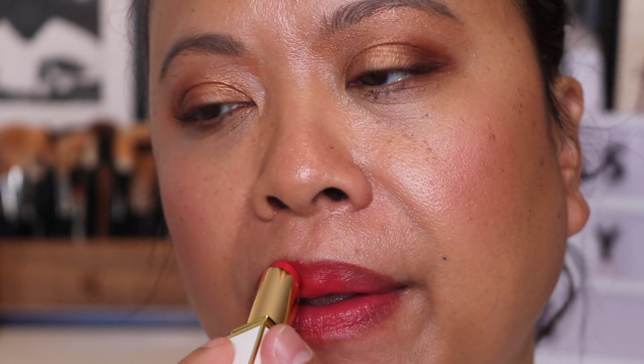Let's put this shade on. I'm really excited, so here we go. Oh yeah. Wow. So pretty. Isn't that a gorgeous shade? So I think if you were out and you wanted to intensify the look, perhaps you're going out in the evening and you're on holiday, this is perfect because it would just take that look to the next level.